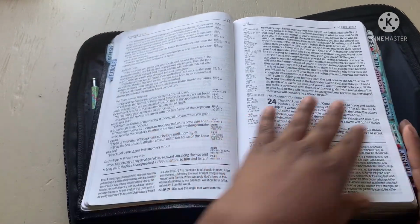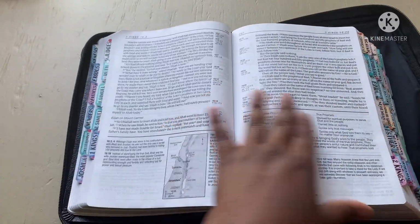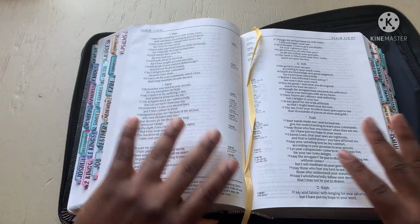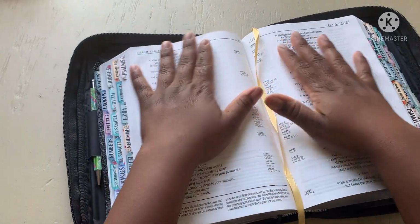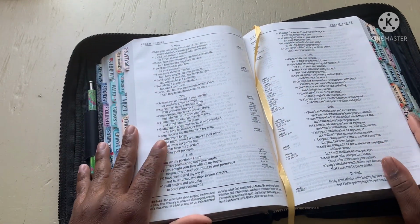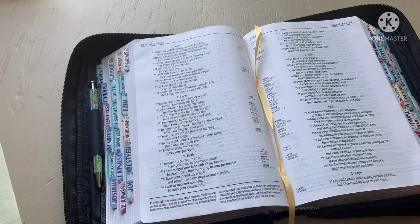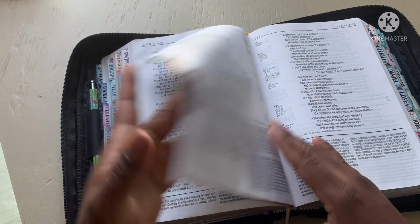Like I said, brand new Bible. No writing, no highlighting whatsoever. In this particular Bible, I am going to highlight something. I reached out to you guys, and you provided me with some scriptures. So let's go to Isaiah 40:31. That was a scripture that was given to me.